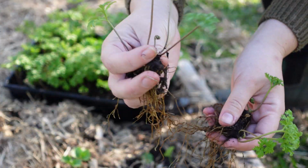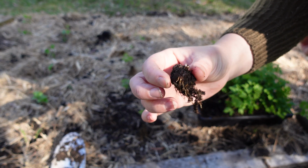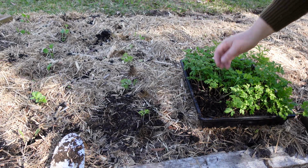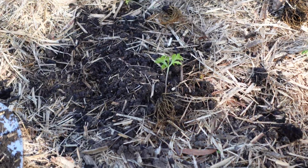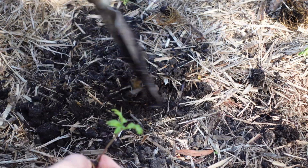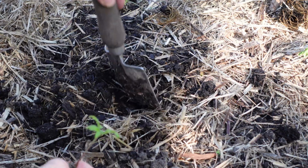But because I want to know that they are germinating, you can kind of see this one here doesn't have any greenery yet, but it has roots. So I'm still going to plant that one, but some of them I noticed just weren't viable. They didn't actually grow. And I don't want to be planting bulbs into an area that I don't know if they're going to grow or not.